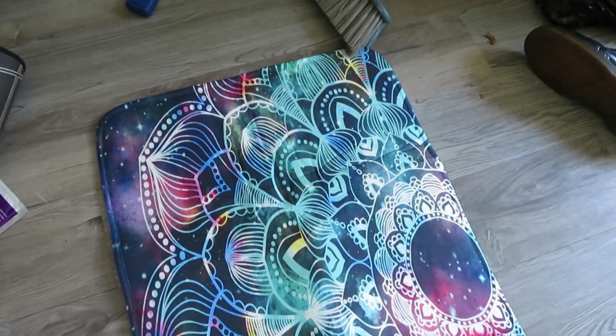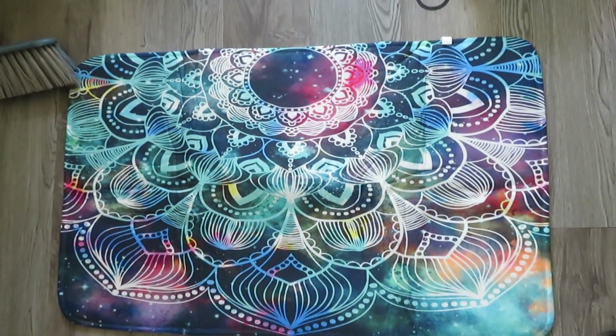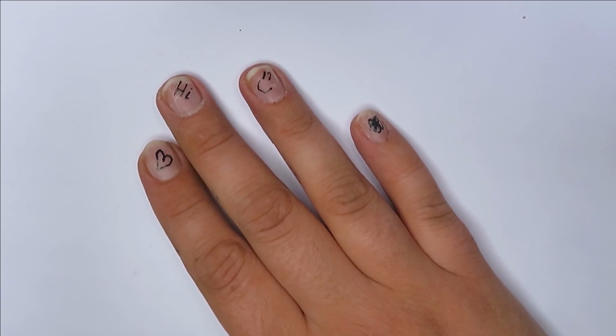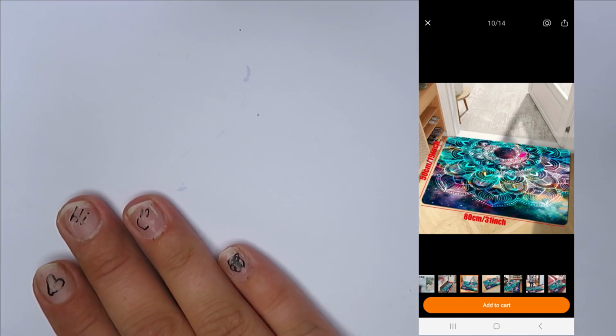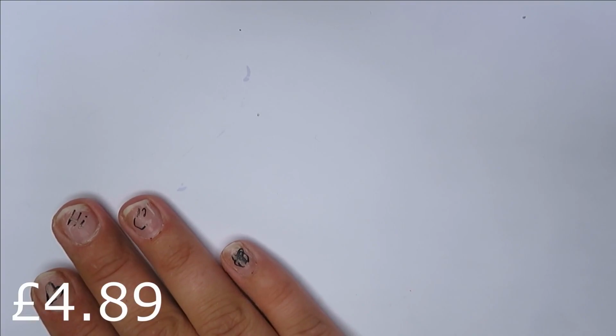Next up, I got this living room rug. It's quite small. It's more like a doormat, so I might end up putting it in the door instead. But it's so pretty. It's proper mandala design. It doesn't look quite as nice in person as what it did on the picture. I'll pop a picture up on screen of how it looked on the advertisement, so you guys can see. It definitely doesn't quite look as neat and as pretty and vibrant as it did on there.